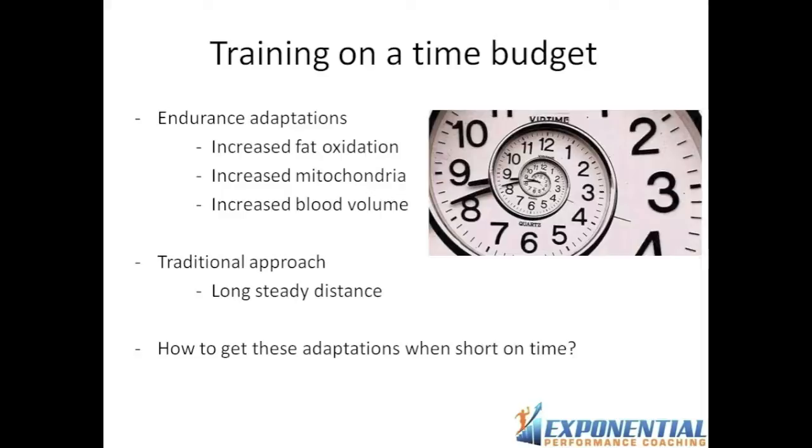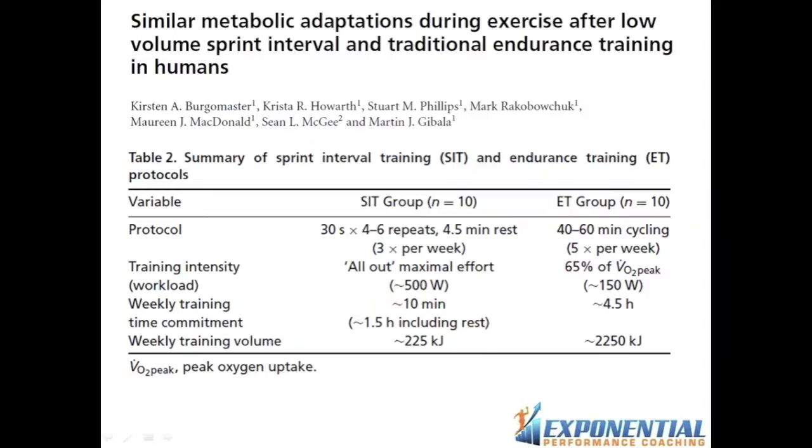And the traditional approach to getting these is to do our long, steady training, okay? But you can get these adaptations on a much shorter time frame, as some recent research is coming out with. So one of the groundbreaking studies was by this group here, Burgomaster, and what they did is they took 2 groups of people, and in one group they did 30 second maximal efforts, 4 to 6 repetitions of that, built up over time, and they had 4.5 minutes of recovery. So 30 seconds as hard as you can, 4.5 minutes of recovery.